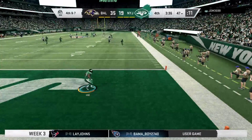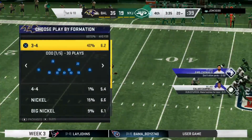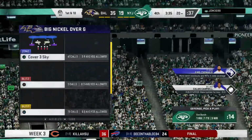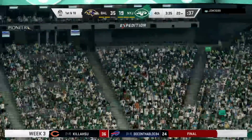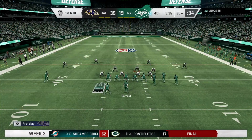And he gets this away, and look at this. This is a good one. The Jets take over 1st and 10 at their own 20-yard line. The New York offense taking over for their next possession.